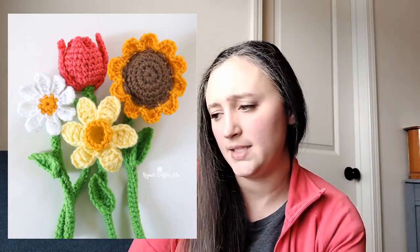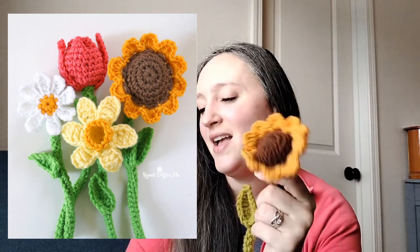I made these for Mother's Day or something. Or maybe it was just for Welcome Spring. So I did a sunflower, a daisy, and a tulip. I believe there's also a daffodil, but I didn't make the daffodil. I can only find the sunflower. I didn't time myself. I started the sunflower April 28th, finished it on the 30th. I think because I needed green or something. I don't know. But the daisy and the tulip, I started and finished on April 30th.